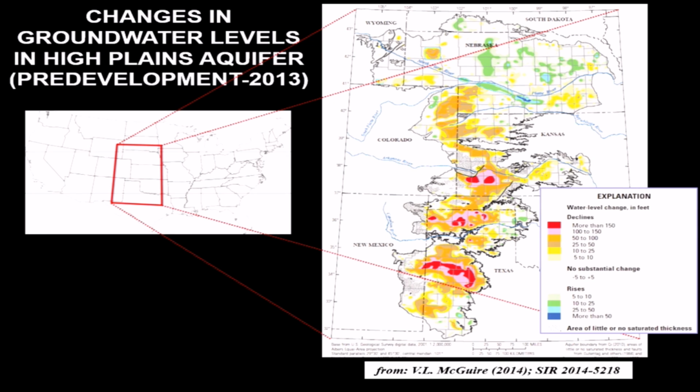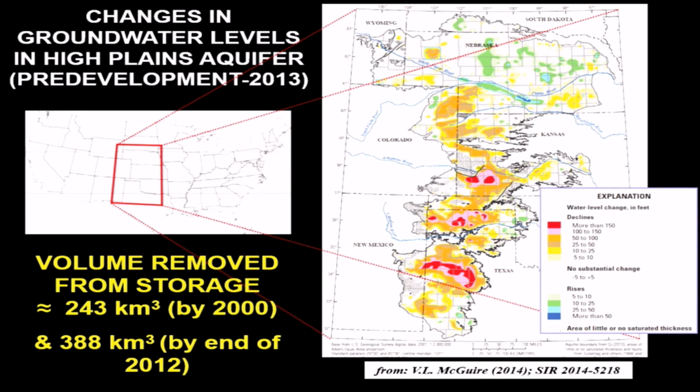We could look at the High Plains aquifer, which Bridget mentioned, and is the single system with the greatest volume of depletion, and because of that is also the best characterized aquifer system in terms of groundwater storage changes. And what we see is that it's a highly non-uniform response with changes in the northern part of the High Plains aquifer being minimal, very few changes in Nebraska, and the most serious problems in Texas and southwestern Kansas, where water level declines are greater than 150 feet since pre-development times. In this aquifer system, the total volume removed from storage through the beginning of 2013 is approaching 400 cubic kilometers. That's about the volume of water in Lake Erie.